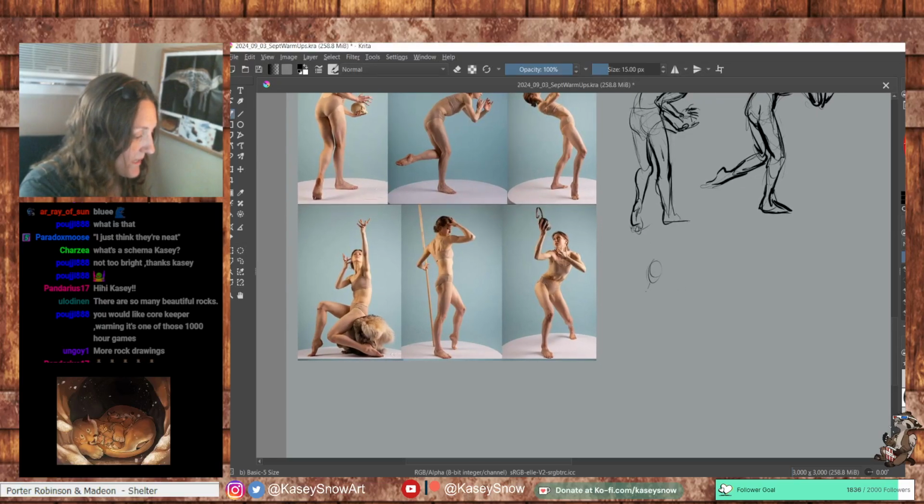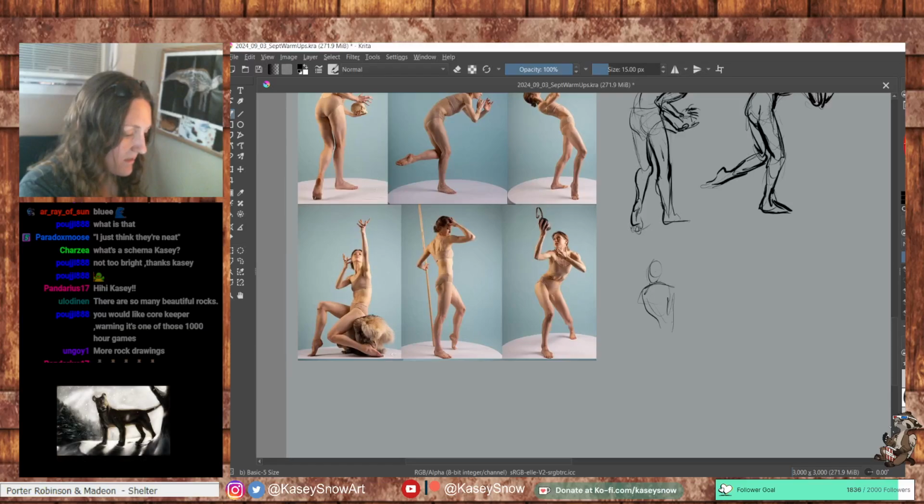Okay, gesture for a minute, and then I'm going to do some 5-minute gestures, I think.